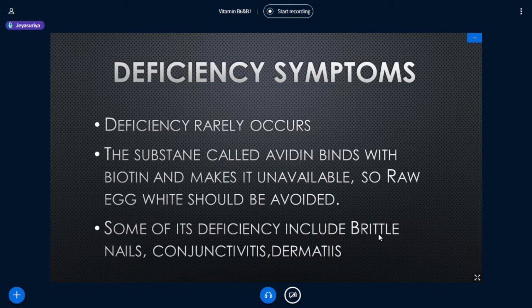So you can ask me, I spoke about boiling of eggs. How about making poached eggs or omelets? Even those don't have any harm in the case of this biotin deficiency.